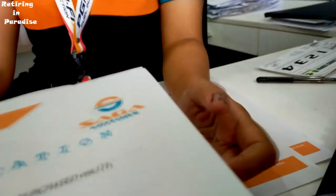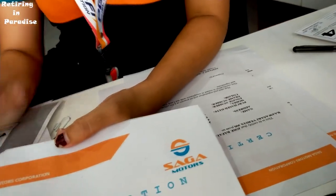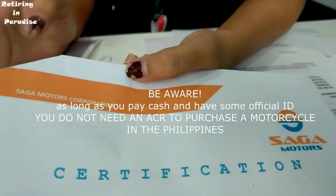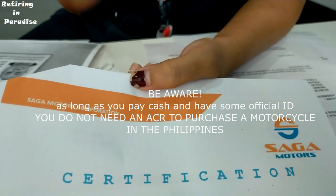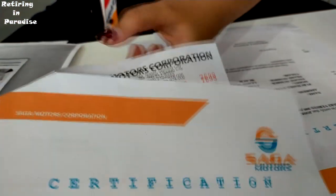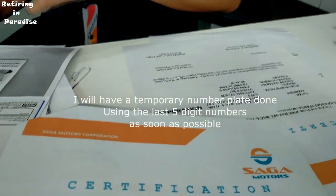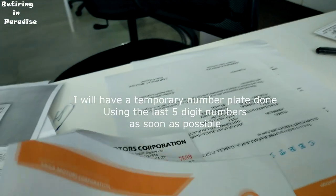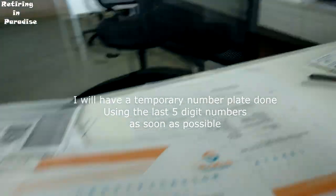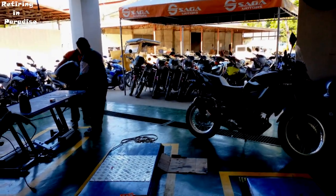Okay. So. Do you put something on the plate to say it's under registration? So this is the certification. So along with the receipt, this certifies that you purchased the motorcycle here in our company. So, okay. This is your legal paper that you have purchased it legit. So okay. The temporary plate will be the last 5 digits of the engine number. Alright. Okay, getting the back ready. Out of the box, not to the back.